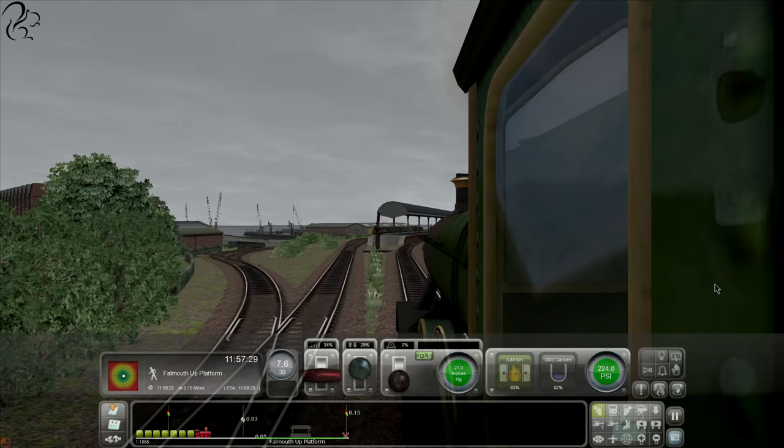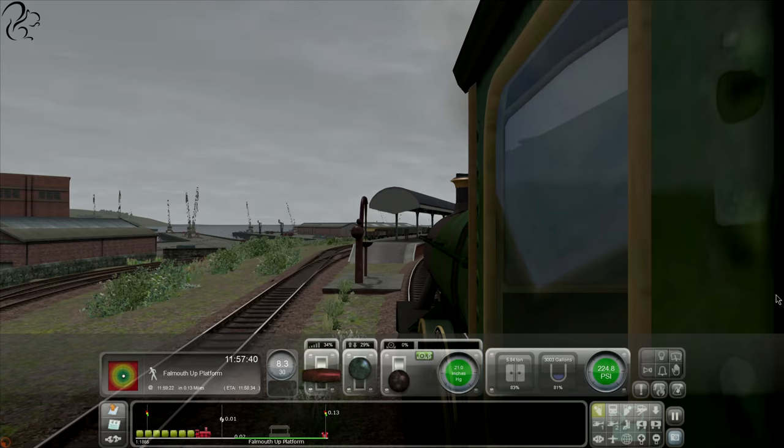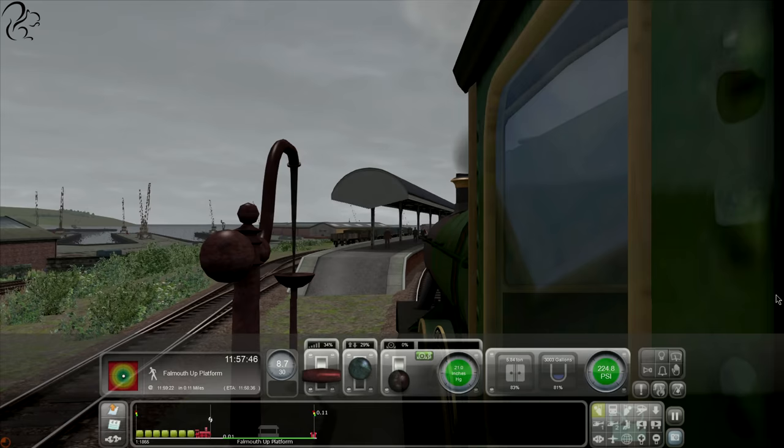Little bit too slowly, but you know, I'd rather that than smash into the barriers at the end because I'm going too quickly and I can't stop. Because I just haven't got the hang of this braking mechanism yet. I need to read up on what the various settings do. Incoming!